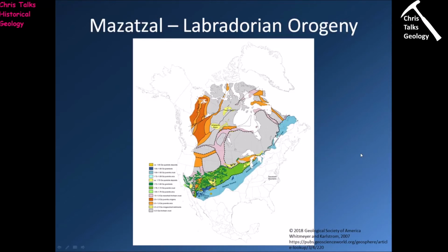So the Yavapai orogeny was followed by the Labradorian orogeny. You can see it's marked out in blue on this diagram, and it's essentially exactly the same thing. So we have a new ocean basin form, fill with sediment, and then we have the destruction of that ocean basin, and obviously we produce a mountain range as a result of that. Once again, just like the Yavapai orogeny, we have in darker blue here several large bodies of felsic and intermediate magma which are being intruded as part of that event.